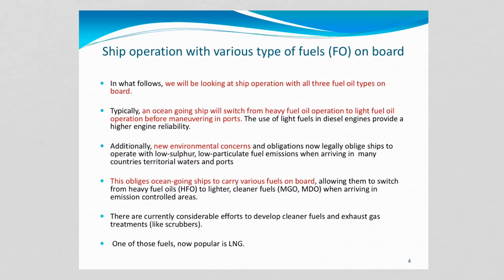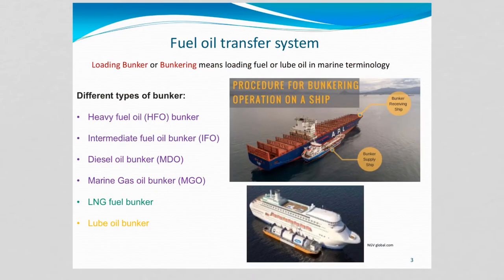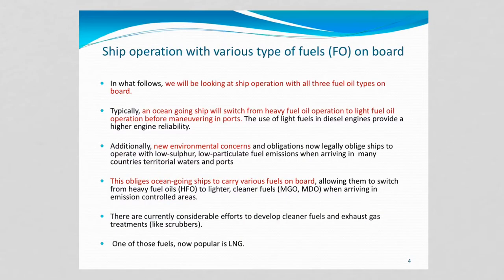And why so many fuels on board a ship? Well, in the discussion that is going to follow, we will be looking at the ship operation with all three fuel oil types on board: HFO, MDO, MGO. And typically, again, why so many fuels for an ocean-going vessel?